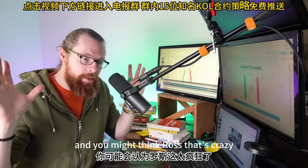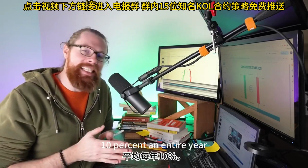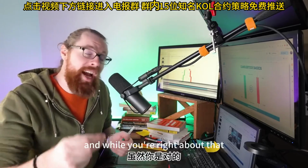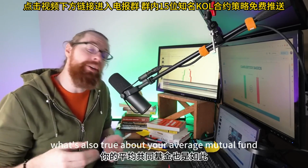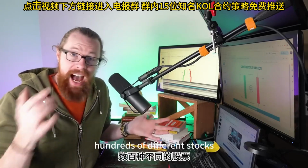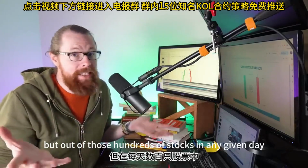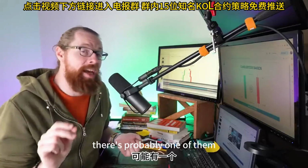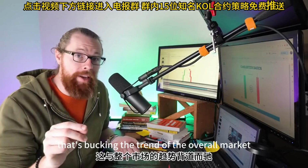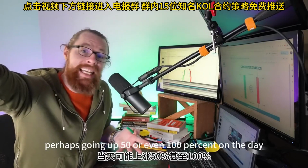And you might think, Ross, that's crazy. The average mutual fund doesn't return 10% in an entire year. And while you're right about that, what's also true about your average mutual fund is that they're invested in hundreds of different stocks in order to diversify their risk. But out of those hundreds of stocks on any given day, there's probably one of them that's bucking the trend of the overall market and is doing something exciting, perhaps going up 50 or even 100% on the day because they have great news.